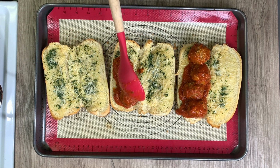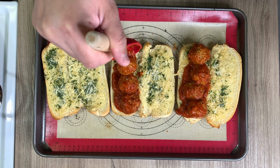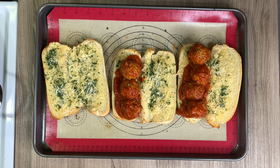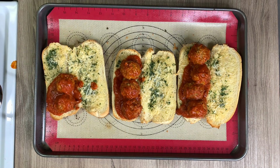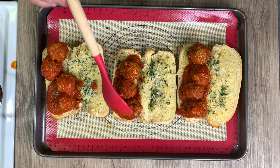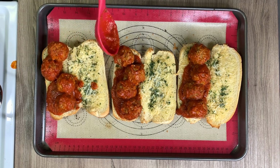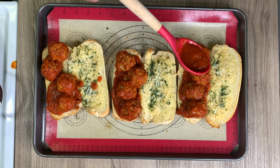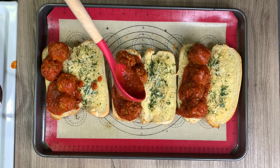So I went ahead and baked those at about 425 degrees for about 4 minutes, and then I pulled them out, and I'm just putting my meatballs across. Put as many as fit or as you want on top of your sandwich there. Again, pour as much sauce as you like. I don't like it too saucy. I like a nice meatball to bread ratio without being too overly saucy. But I do like some sauce, so I just ladle a little on top of there.